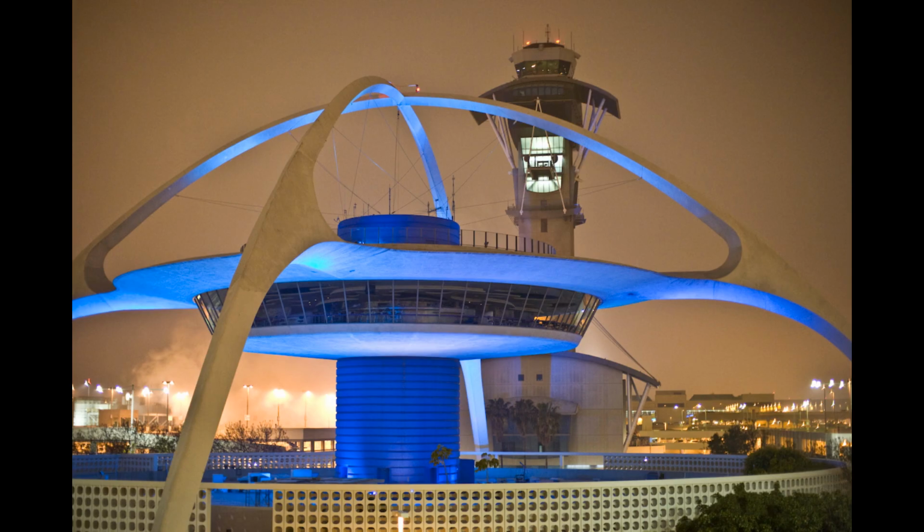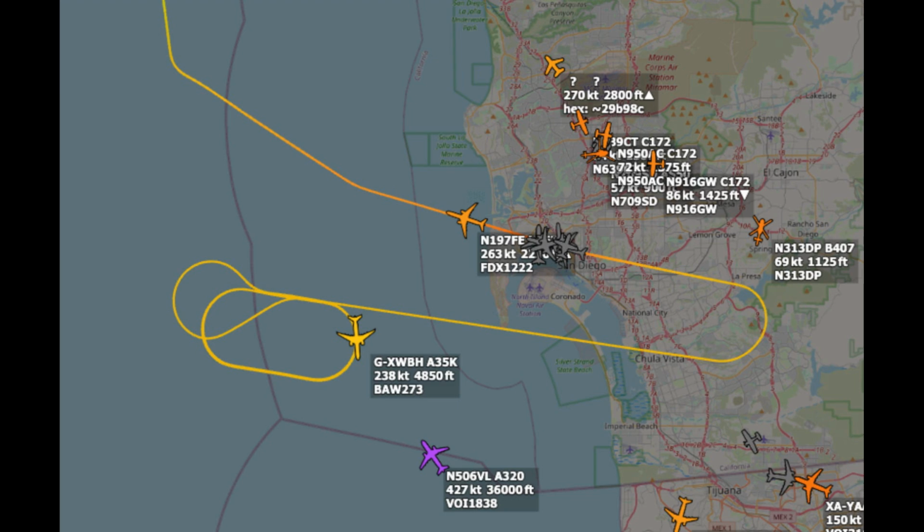British Airways Flight 273, a large Airbus A350 from London, shot one approach to runway 9 and did not make it in. They chose to immediately divert to LAX in an effort to wait it out on the ground. Take 2. After sitting on the ground in Los Angeles for almost 2 hours, British Airways 273 departed LAX to give it another try at San Diego. They approached runway 9, went missed, and chose to enter a holding pattern.